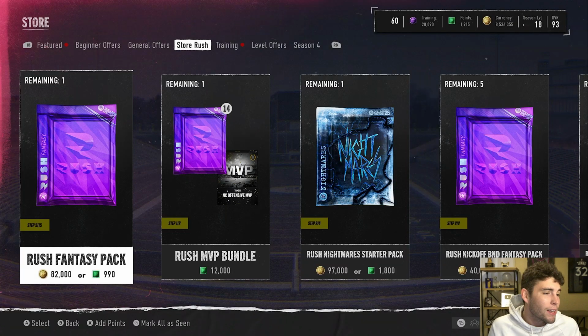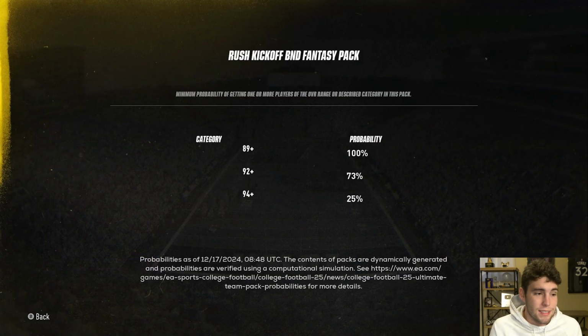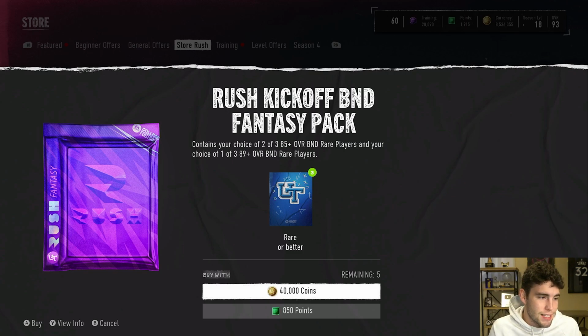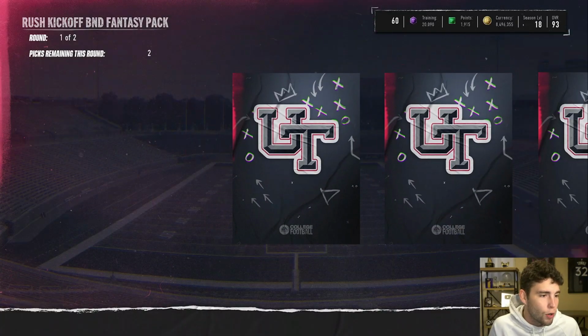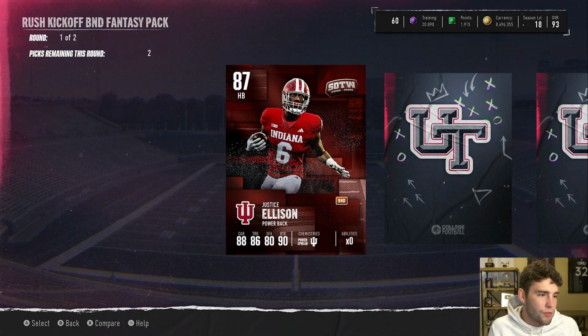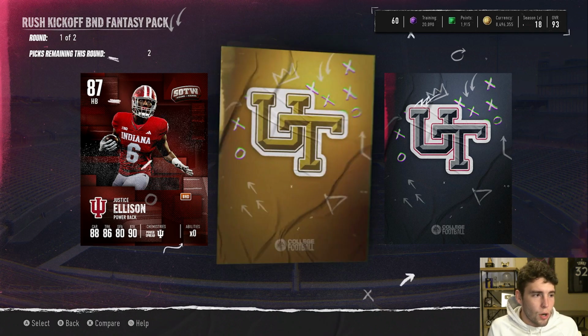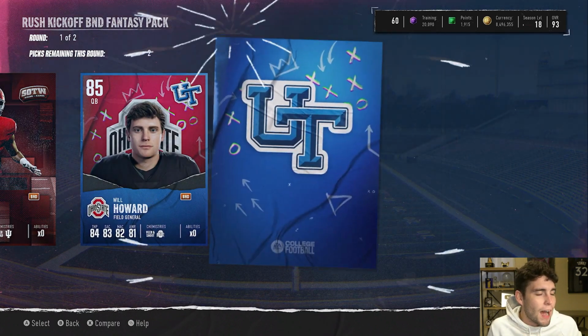But with the market going to crash, it just does not make a whole lot of sense for me to open up any more of these. I guess I'll open one of these up, see if I have decent luck, maybe pull a 94 overall. But that's kind of my main thing that I would tell you guys is find what works for you. It's not a one size fits all type of situation, and that is important for you guys to know, right? Find what works for you.